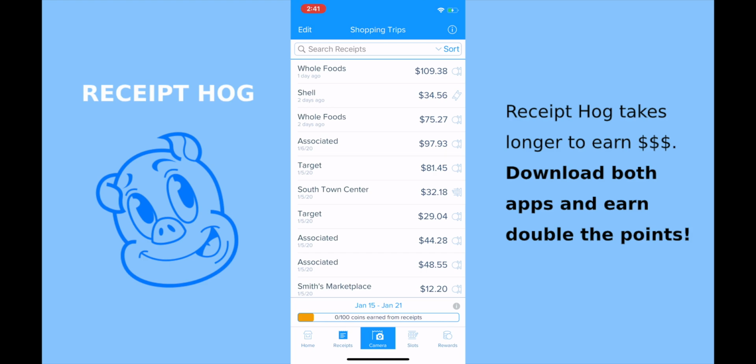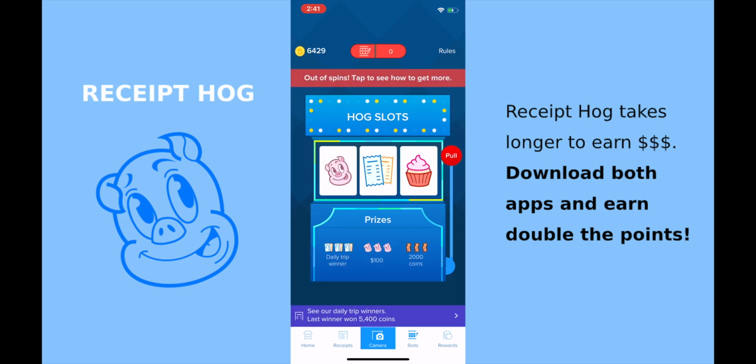either coins and a little ticket. On the Shell, you can see it was just a ticket. Down here at the Southtown Center, you can see it's like that little slot icon, which you'd be able to pull the tab and try your luck for different prizes.